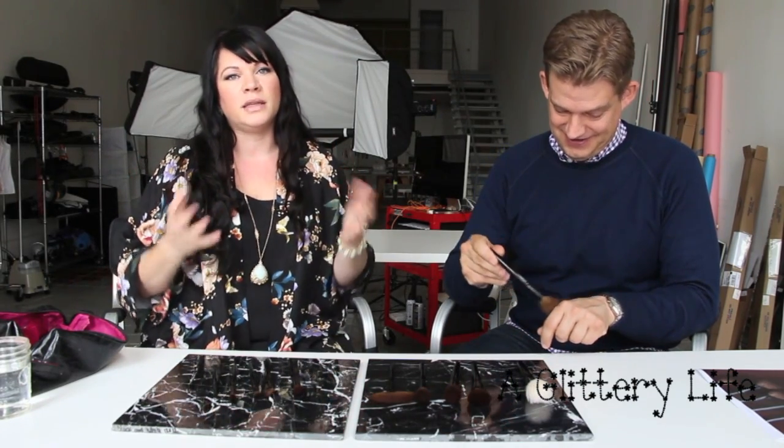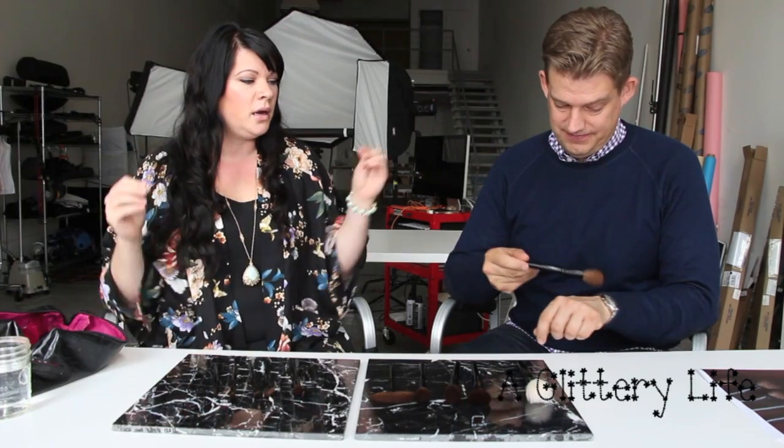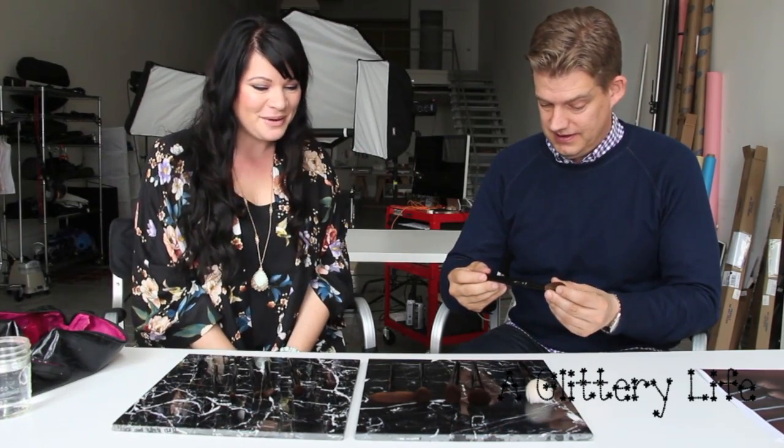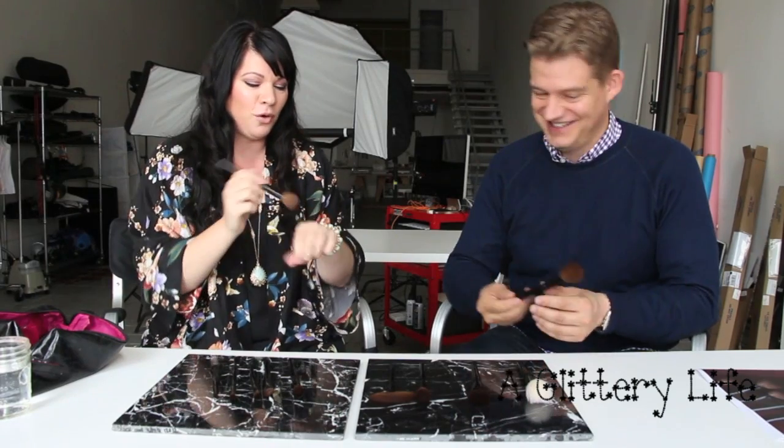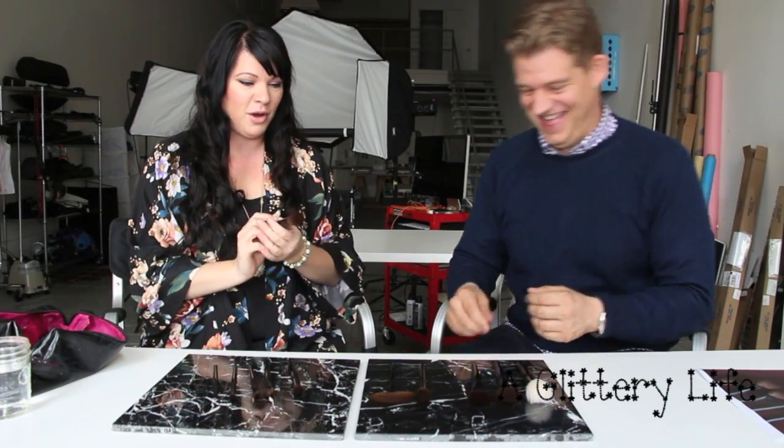I'm a bit of a brush connoisseur, I curate a brush collection now and then, and it is really hard to find such a soft, quality brush set. So I'm so excited, I can't believe it. I need to work my foundation in right now on the back of my hand.